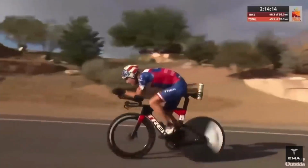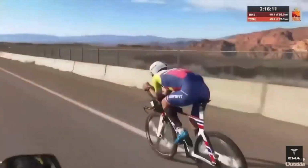And with this, he's got those super high-sided arm cups, which I believe are Kismet. And this just gives him a super dialed in front end position.